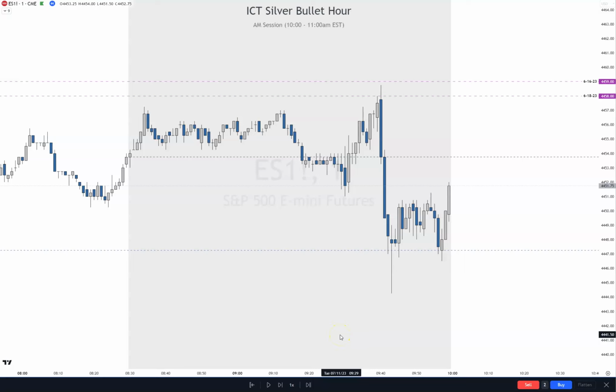Today I want to go over the AM Silver Bullet on Tuesday, July 11th from 10 to 11 a.m. Eastern Time. And when we come to our charts, this is what we see. In the next minute, the candle will start. We'll go candle by candle, and I will buy and sell trades and manage them.